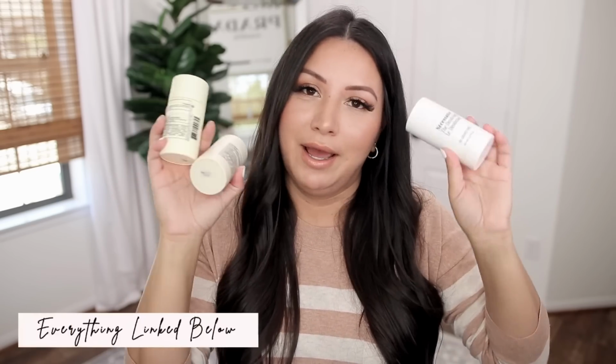One of my favorites: natural, aluminum free, fragrance free. I do the fragrance free one, but they do have a eucalyptus. So I'll link these both down below. Both are just highly recommended for me.